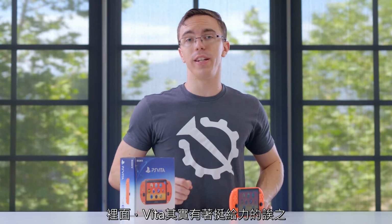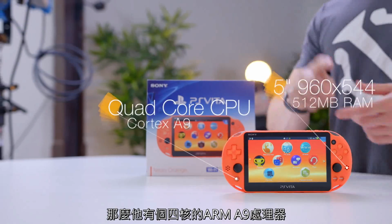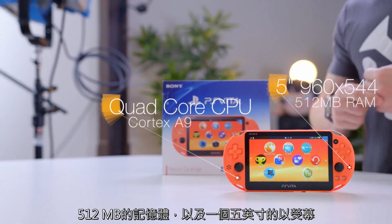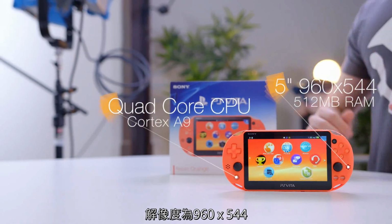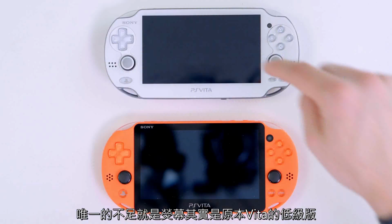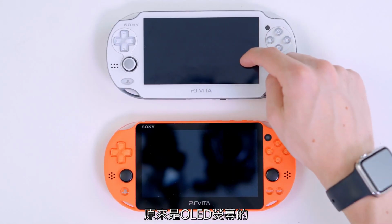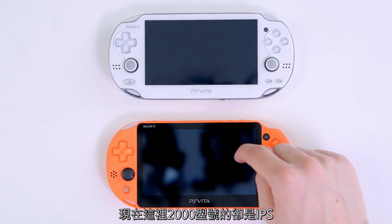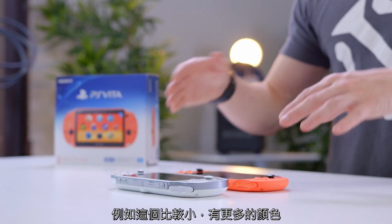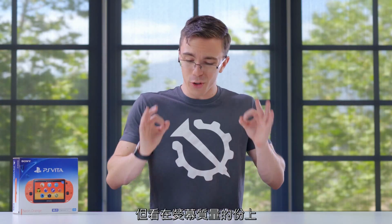Inside, the Vita actually had pretty decent specs for its day. So it has a quad-core ARM A9 processor, 512 megabytes of memory, and a 5-inch display with a resolution of 960 by 544. The only downside was that the screen was actually a slight downgrade from the original Vita model, which came with an OLED display compared to IPS on the newer 2000 models. Now there are other advantages, such as this is smaller, comes in more colors, has that micro USB port, but as far as pure screen quality goes, the original model was actually better.